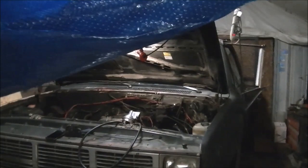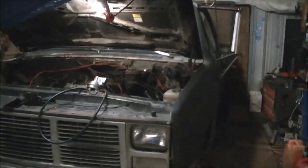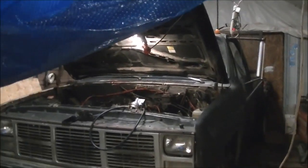Also, it's got new brake lines everywhere. And the brake lines are not done the right way, they just kind of hang out randomly. Oh man, what did I buy? Why did I do this? I got a lot of work to do.